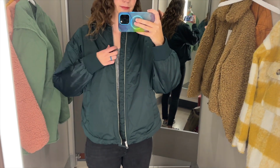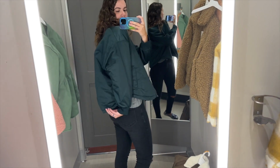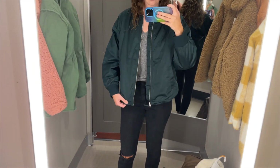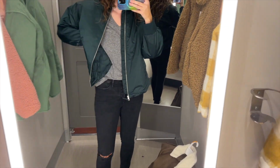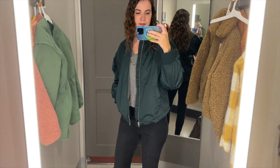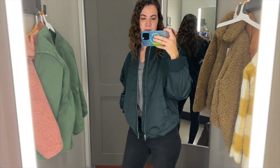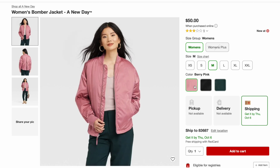This jacket is decently lightweight, and it also is water resistant, which can be great in certain situations. With that extra fabric in the back, it's pretty wide from front to back. It definitely affects the fit. I do love this dark green color and how this looks from the front. I just am personally not a big fan of the extra fabric. And this jacket also comes in black and in this pink, which I think is really unique.